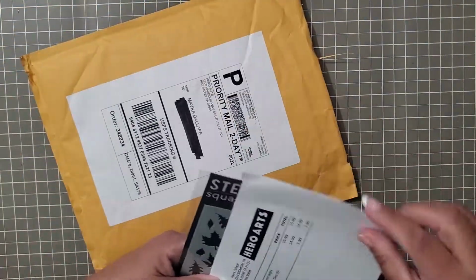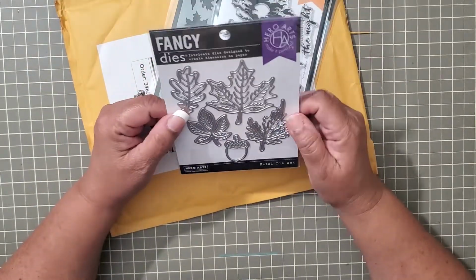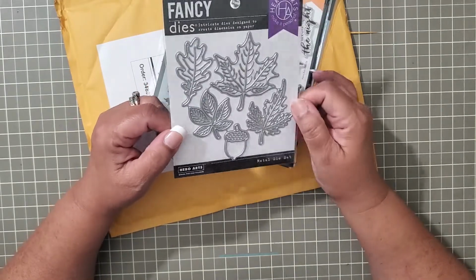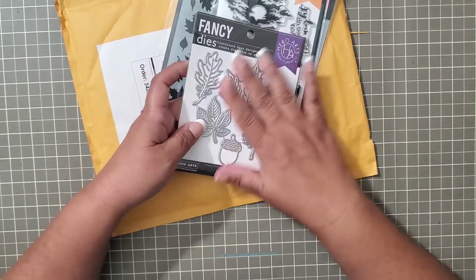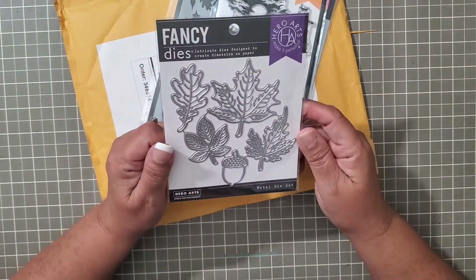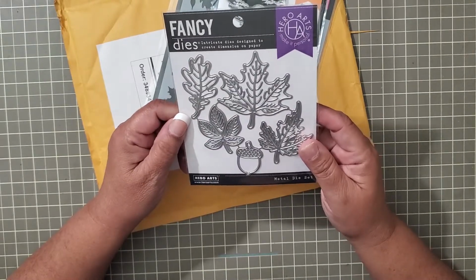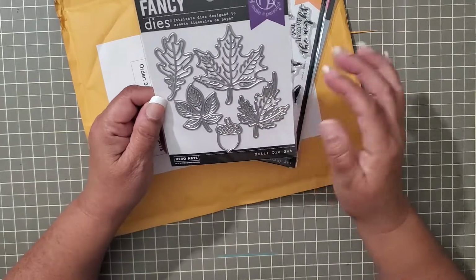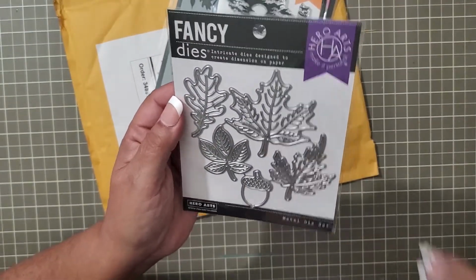Okay, so these are, yep, my 3 items. Because I needed more leaf dies. I don't know that I did, but I wanted these. These struck me as very cute, so they might be pretty close to something I already have. I don't care. I have some really cute, nice little fancy leaf dies, so I like them. And I think these are all one-piecers, so they're not like the center and then, no, but I like them. So I got these because for fall cards right now, they're going to be really good.